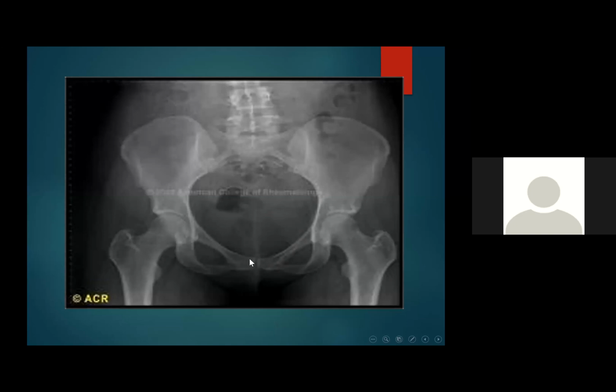Okay, and then go here. This is the symphysis pubis. Sometimes if there is significant bleeding here in the pelvis, you see widening of the symphysis pubis here. This is the symphysis. So this is important. Then you make a circle. If there is any fracture here in the superior ramus or underneath in the inferior ramus, it will be very clear.